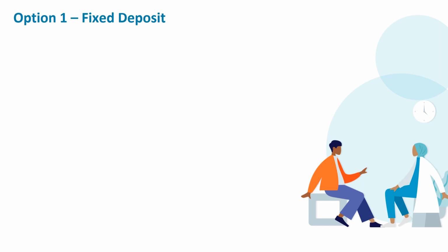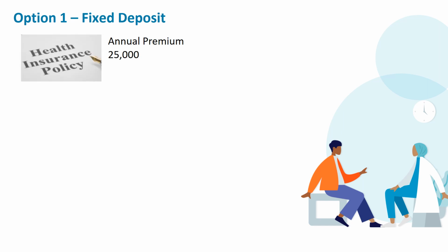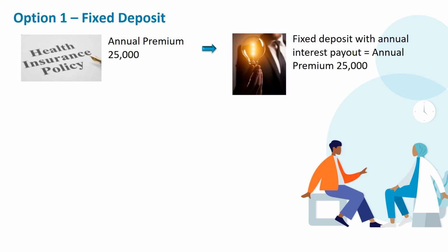So let us see, the first option is that you need to have a fixed deposit. For the case discussion, let us assume that you have taken a policy for 10 lakh, it's a family floater, and the premium is somewhere around 25,000 rupees per year. For this, you need to open a fixed deposit which will give you an annual interest of 25,000, which is the premium amount. So let us see how much you need to put in the fixed deposit.